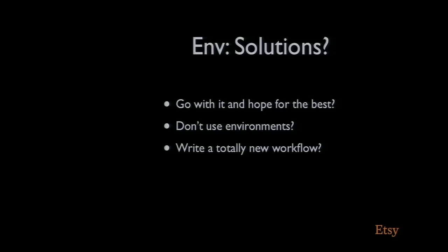Option number 3, write a totally new workflow. Scrap environments altogether. Write our own thing from scratch. It's an open source product. Option number 4, tweak the existing one with some tooling.